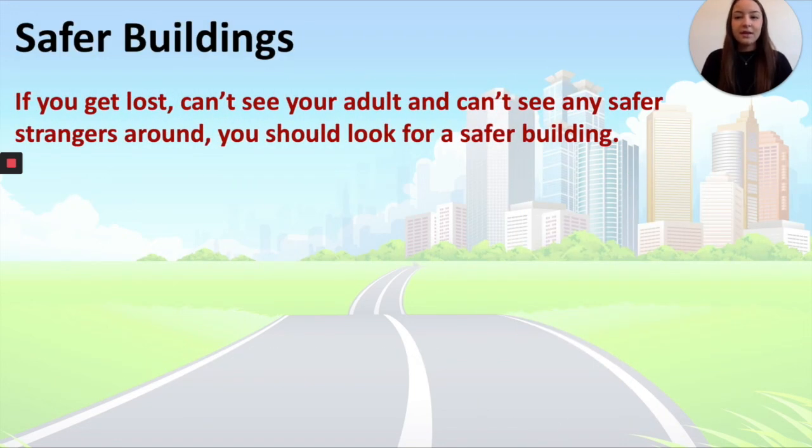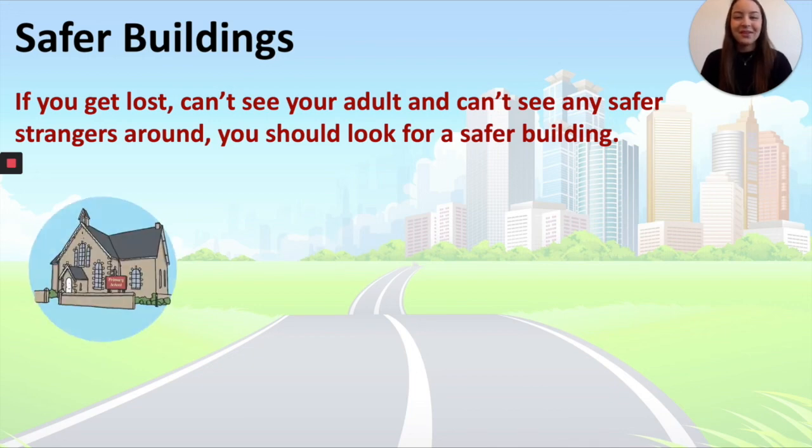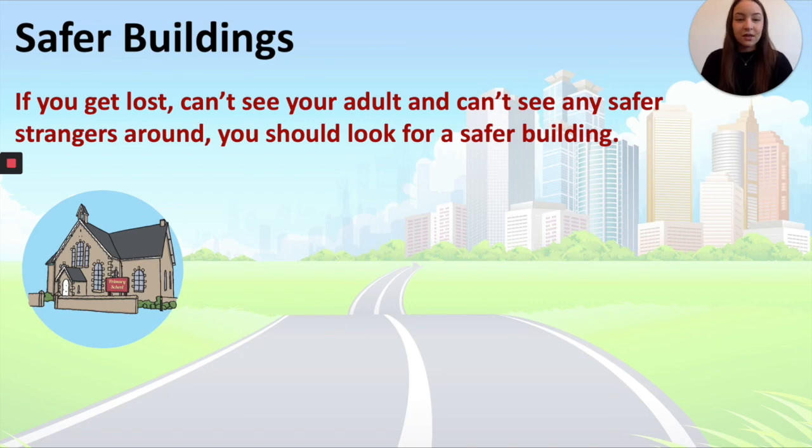Now, if you get lost and you can't see your adult around and you also can't see any safer strangers, you should look for a safer building. So a school is a good example of a safer building. There are lots of children there and everybody who works in a school, all the adults who work there, are safe.